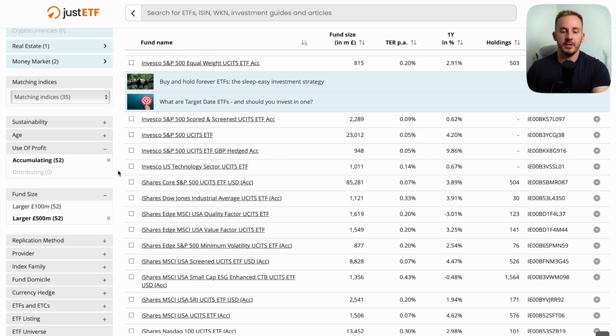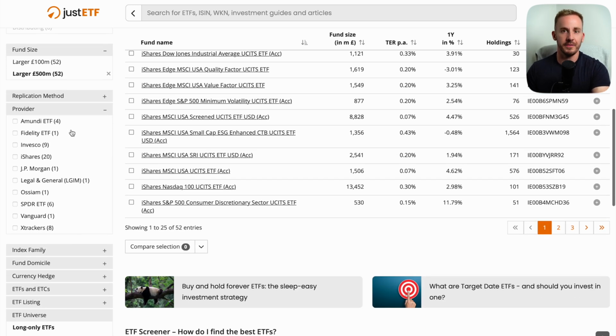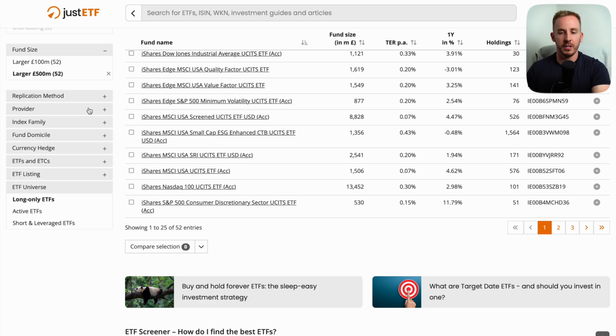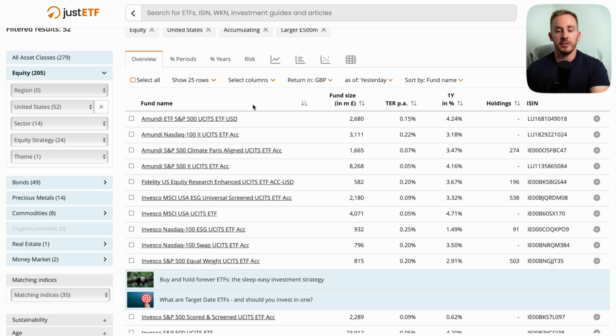So that's not too bad to go through, but say you wanted to narrow that down even further. Say you knew there was a particular provider you wanted to invest into. You could just come down here and click on provider, and it's going to show you all of the providers that have these funds. But for this example, I'm not going to do that. I'm just going to look through the 52 that we've got. So once we've got our filtered results, we can now start to compare them.